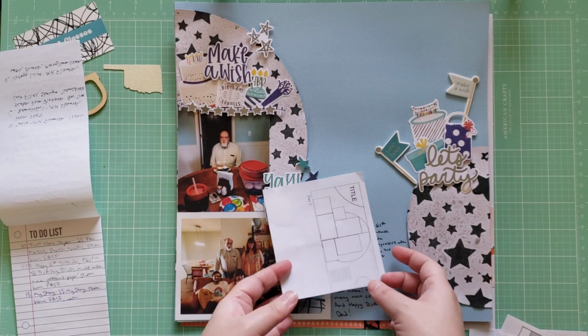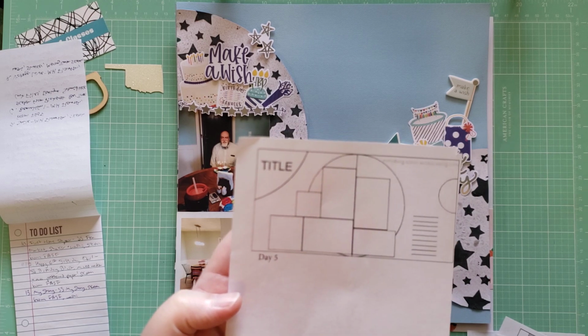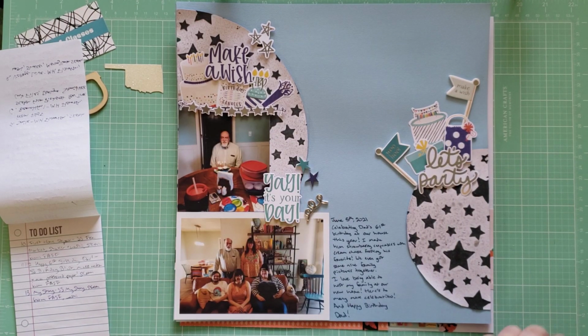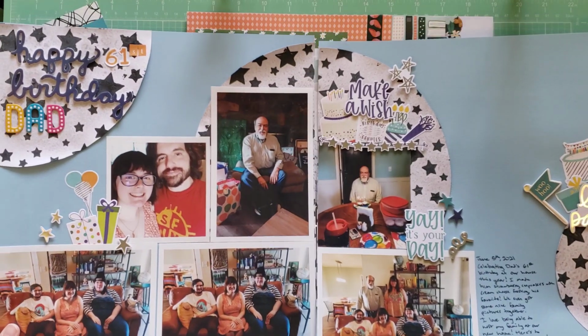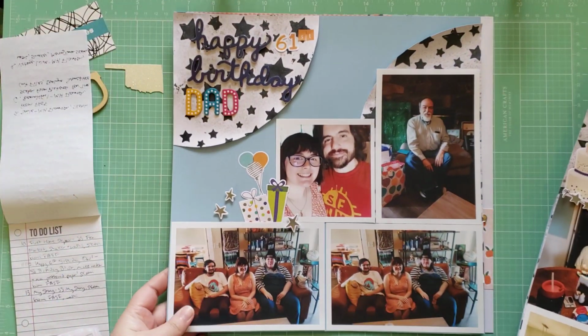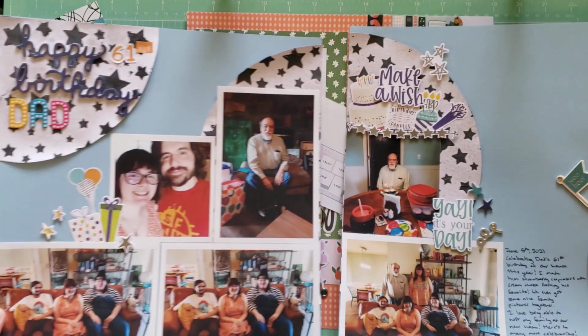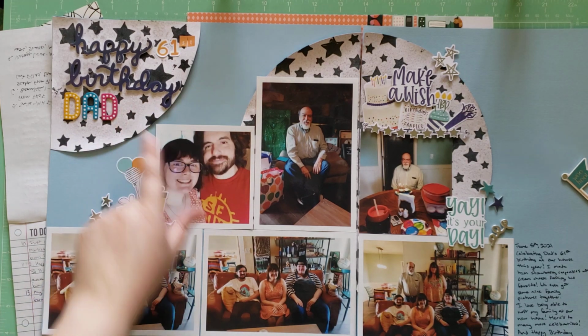So this next layout, I actually did the double page layout, which I don't normally do. Again, this is from Follow a Sketch February. Let me orient this to where you can see it. So this is one half and this is the other half. There's this side and then this side. And these are documenting photos of my dad's 61st birthday. So it's just titled Happy 61st Birthday, Dad.